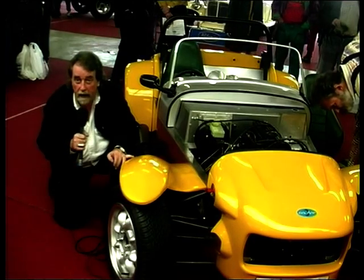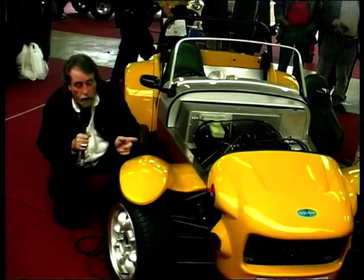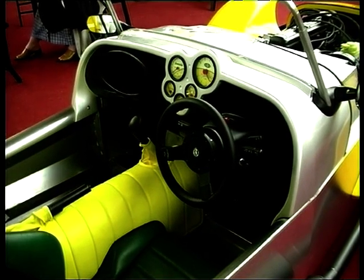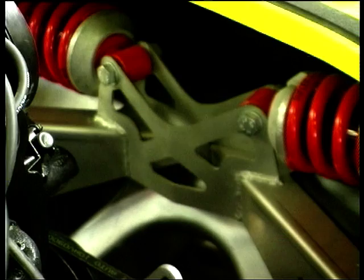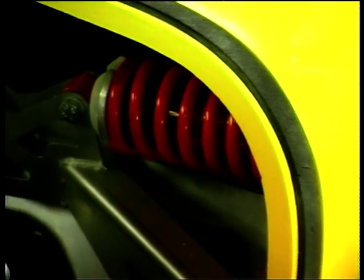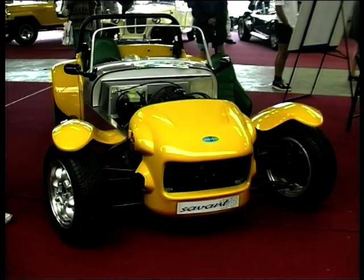The other new car to be launched at the Newark Show this year is this, the Sector 3 Savant 175. What's different about this car is the quality and the price. $4,250 plus the VAT plus a Sierra Mark II makes this car a real winner.